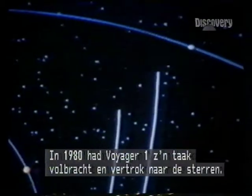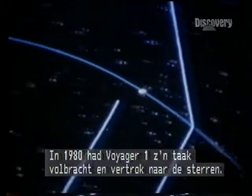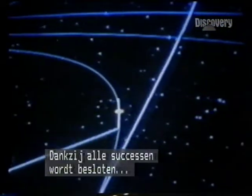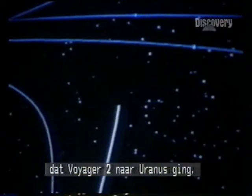In 1980, its mission accomplished, Voyager 1 leaves Saturn to head for the stars. With the success of the encounter, a decision is made. Voyager 2 will go to Uranus.